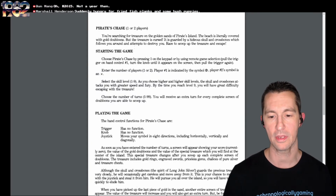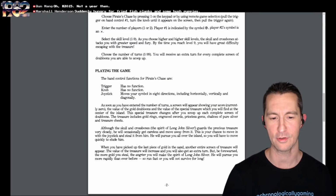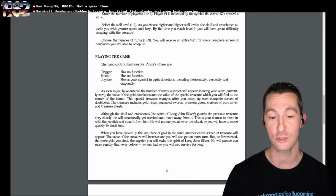You can select skill level and the number of turns. Every extra turn you complete, the more balloons you're able to score. So basically, the number of turns is how many screens you'll see, and all the screens are pretty much the same. It's just how many times do you want to continue to play the game is what they're asking when you start the game. The trigger has no function. The knob has no function. The only thing you have to do in this game is the joystick, which is that top control. You can move in all 8 directions.